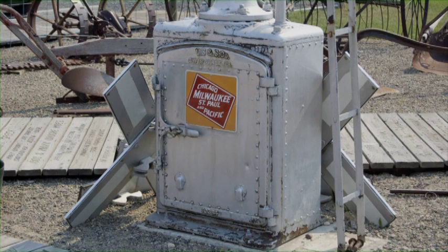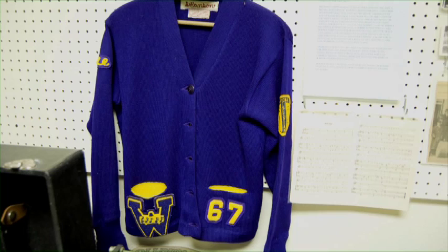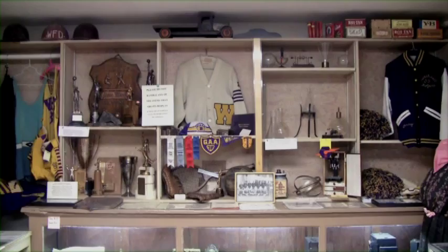We're very happy with all the contributions that the individuals have made to this museum. And we continue to gather artifacts today. So we're looking forward to many more visitors coming in, to see what southwest Montana artifacts look like.